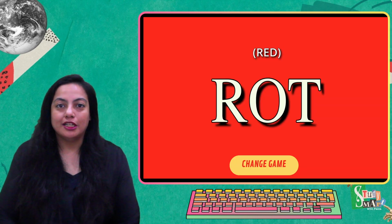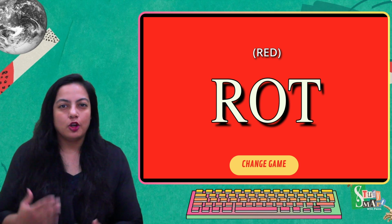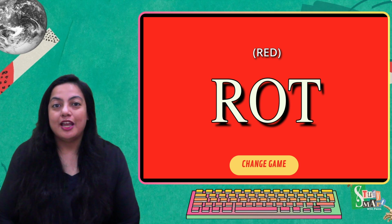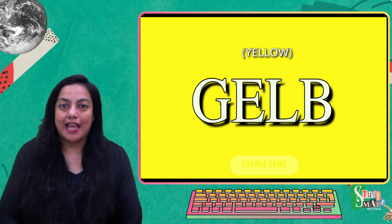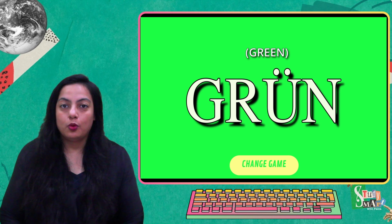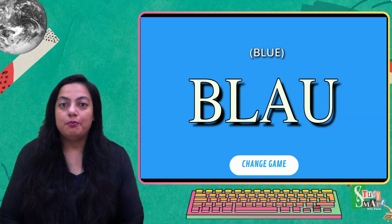First we have rot. Remember, R at the start has a R sound, which is more like you're gargling or something. So say it with me. Rot. Next we have orange. The spelling might be the same, but the pronunciation is different. Then we have gelb, which is yellow. Then grün, which is green. Up next is blau, which is blue.